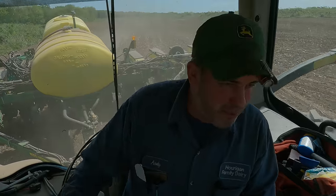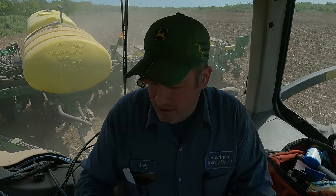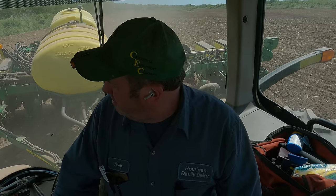All that beeping is the monitor, because I've got the corn planter up and out of the ground, and we're doing triangular point rows.